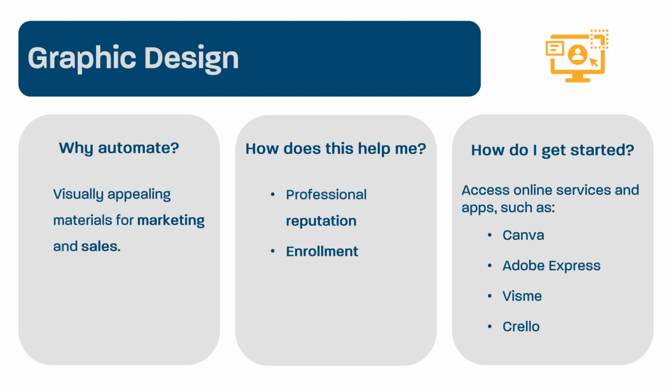Another important part of marketing and sales is having visually appealing materials. These could be rack cards to hand out at a childcare event, brochures explaining your services, or even well-designed pages on your website. High-quality graphic design does not mean that you must hire an expensive graphic designer. There are now many online services and apps that can help you quickly design attractive materials yourself. Some services to take a look at include Canva, Adobe Express, Visme, and Crello.